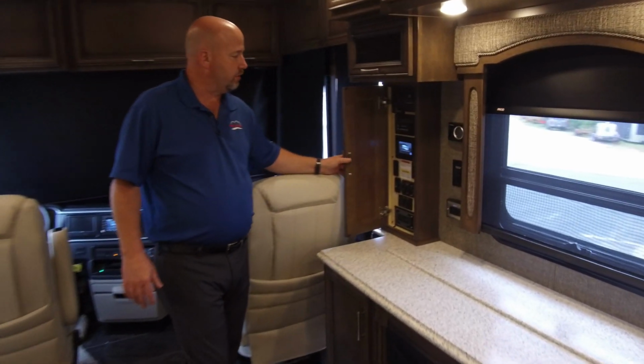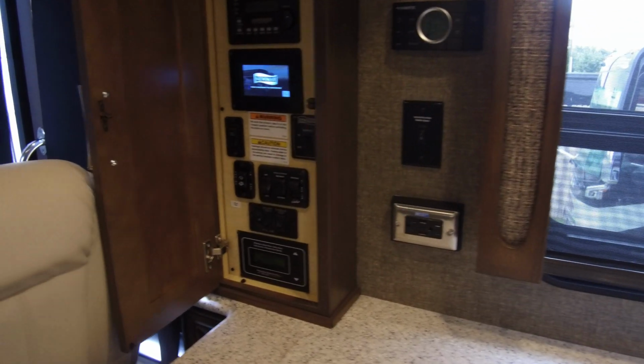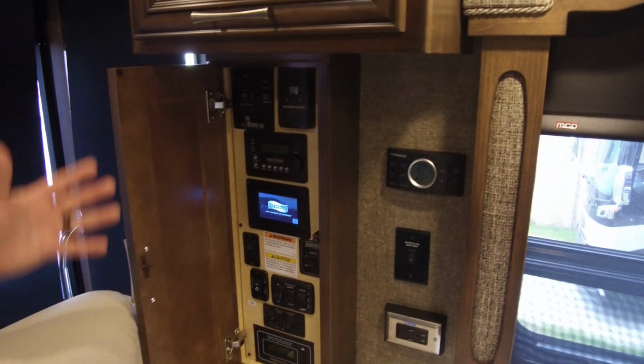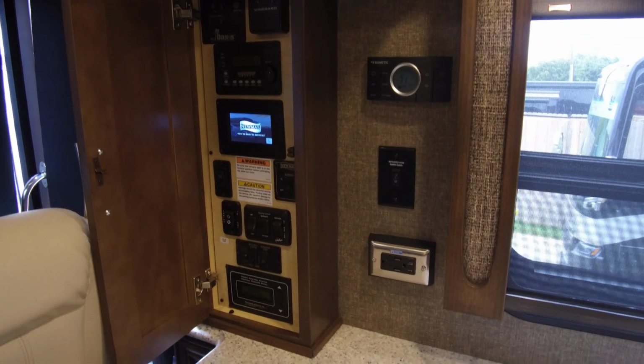One of the changes between this and a regular Ventana is that on a regular Ventana, all of these controls would be located up above. Well, for obvious reasons, they're brought down low where somebody in a chair could actually reach the controls. So that makes things nice.